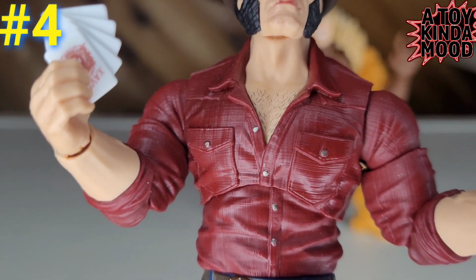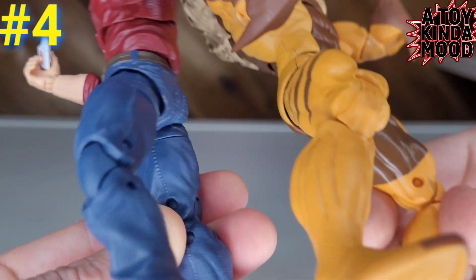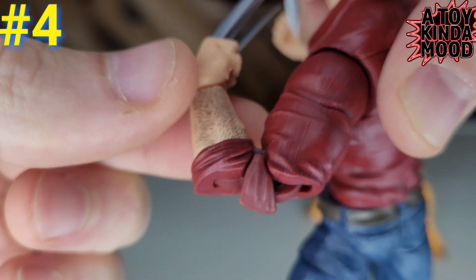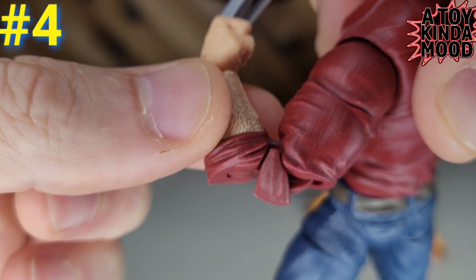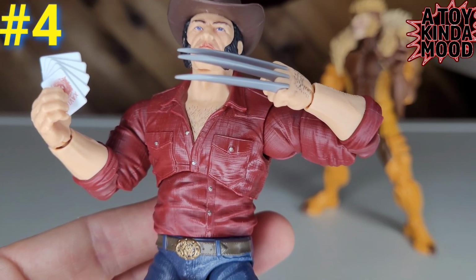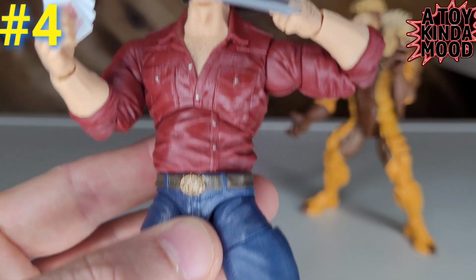Definitely has a new torso, which is cool. At least it looks it. Legs do have pins, but they're on Sabretooth as well. The devil elbows definitely look weird. Yeah, that's not going to cut it. But everything else looks nice. I love the claws. I think the belt buckle looks great.